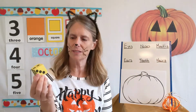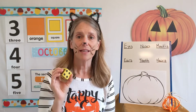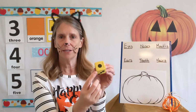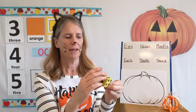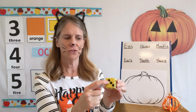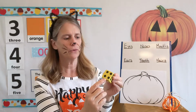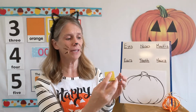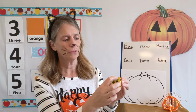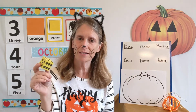This is a dice cube. It's a little cube. It has 6 sides on it. And on each side are dots. See how there's different numbers of dots on each one? Let's see what numbers are on here. How many dots are right here? Just 1. How about here? 1, 2. How about here? 1, 2, 3. And over here we have 1, 2, 3, 4. Let's see. 1, 2, 3, 4, 5. And finally we have 1, 2, 3, 4, 5, 6. There are 6 sides on a cube and each one has its own number.